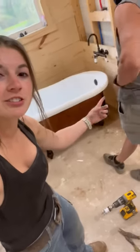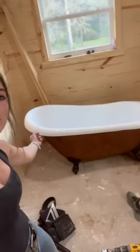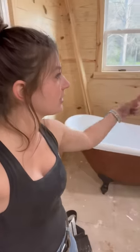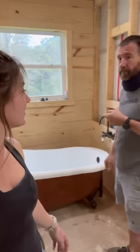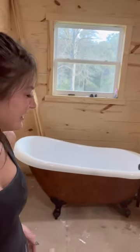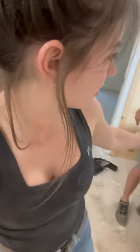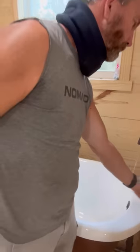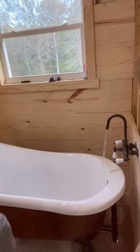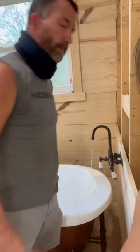Alright, so this afternoon, Daddy started putting the tub in and finishing the bathroom wall. Had to come in here a few times to get on to him, doing stuff he's not supposed to be doing. Who, me? Yeah. And I think you're going to have a video on this on your YouTube, ain't you? Yep, you better. Yeah, boy. He got a video of that on his YouTube.